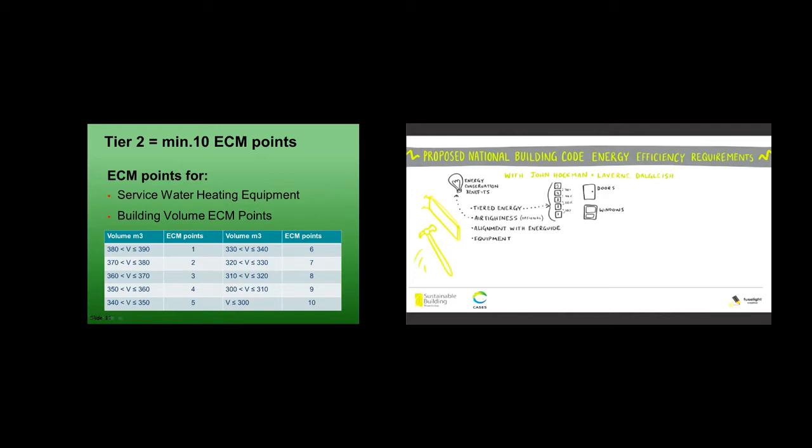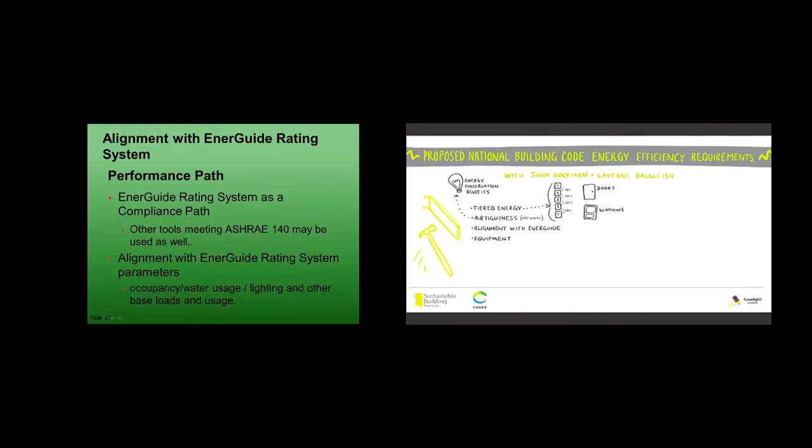And so the other things that were changed in the code are alignment with the EnerGuide rating system, the performance path. The EnerGuide rating system is now used as a compliance path. Any other tool that meets ASHRAE 140 may be used as well. Alignment with the EnerGuide rating system parameters. So research done by NRCan showed that occupancy in Canadian houses, water usage, lighting, other base loads has changed in the last 10 years. So all of those requirements are now specified in the EnerGuide rating system.